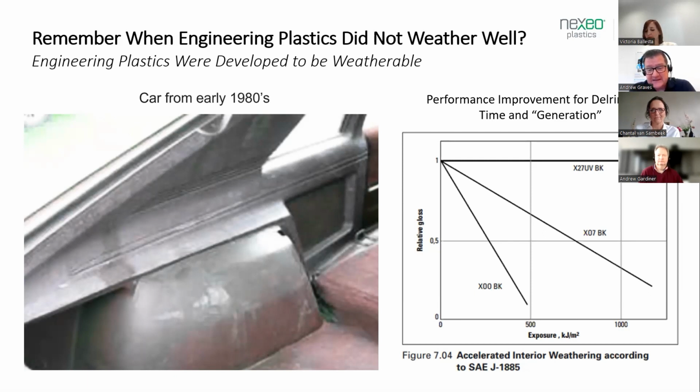So these kinds of accelerated testing methods are used in the automotive industry and other plastics industries, and that's what we need to be doing in the additive manufacturing world. Next slide, please.